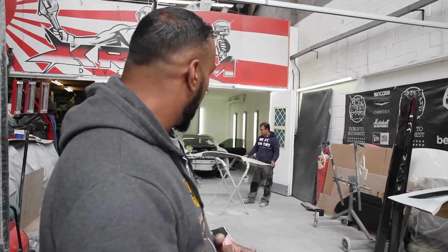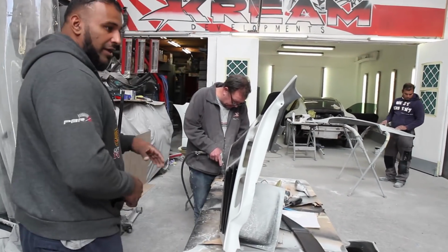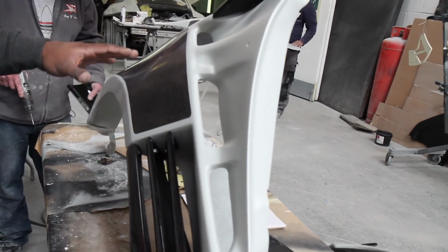Right guys, it's all hands on deck today at the Kream workshop. The kit is pretty much complete. Come and check out what we're doing today. The wings have been built up completely.